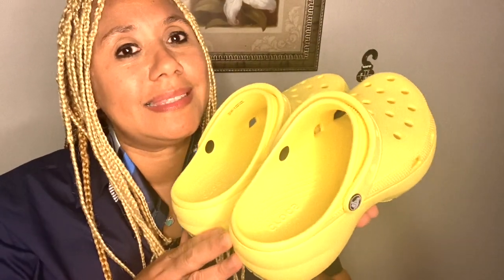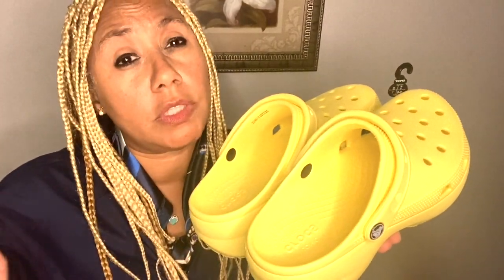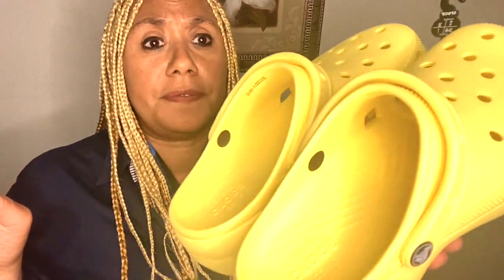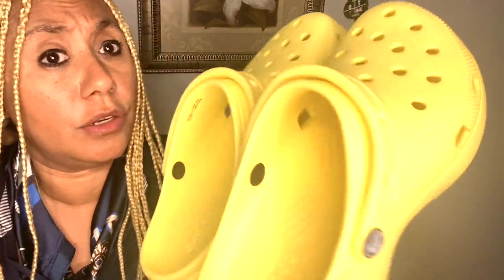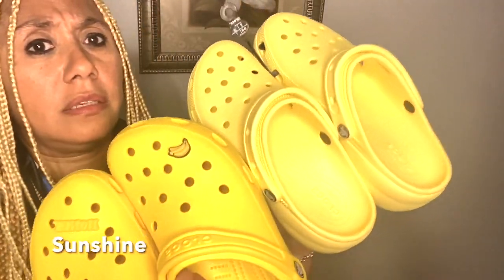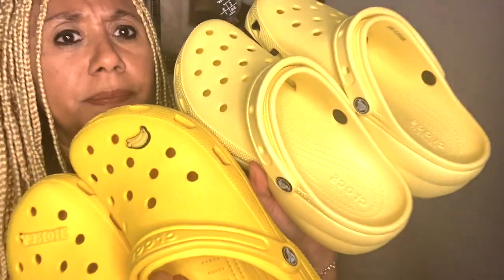Okay, ladies, the classic Crocs come in over 20 different colors and different graphics. They had some with tie-dye and different kinds of colors and shapes. Not all the stores had it, so just check it out. I like the fact that it had a lot of different colors, and it had my color. I got my Crocs in this lighter color, I think it's like a butter color, and my child has their Crocs in this darker yellow. So if you can see the difference in the color, there are so many different colors of Crocs, which I like.